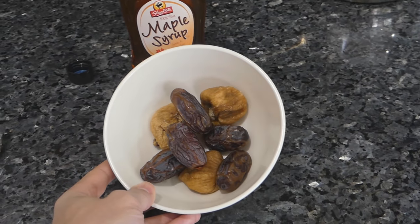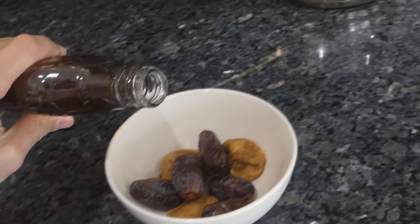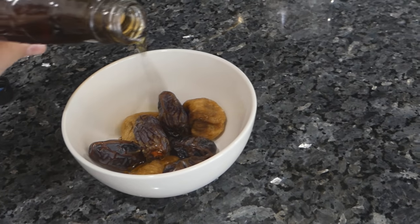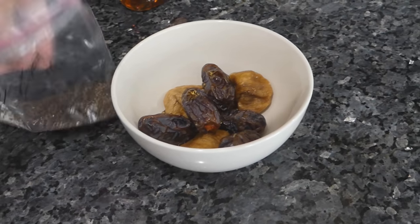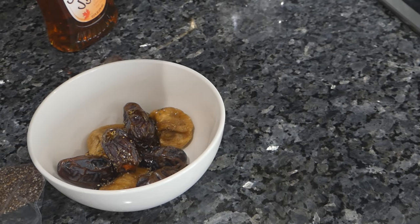And these aren't that sweet. So what I like doing is just adding a little bit of maple syrup to the dates and the figs. And what this does is it gives them a nice caramelly flavor and it makes them so nice and sweet. Normally I put the chia seeds on my yogurt in the morning, but I forgot today. So I'm just gonna put a little bit on the dates and the figs. Oh my God, guys, look at that maple syrup. It looks so good.